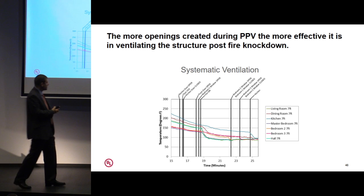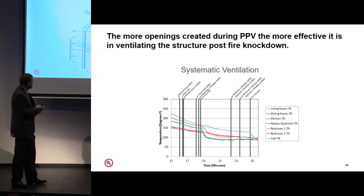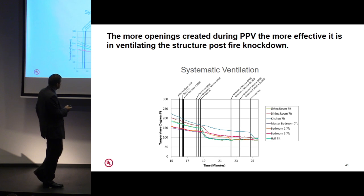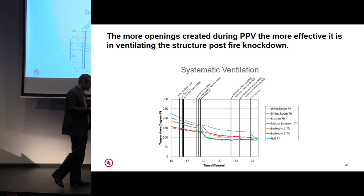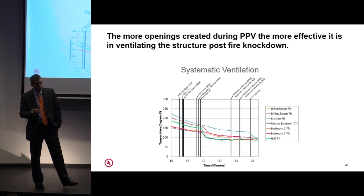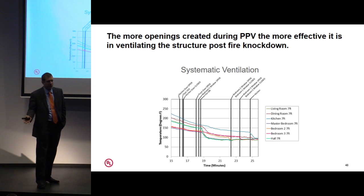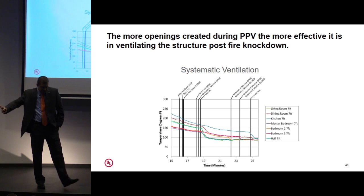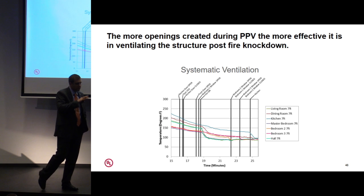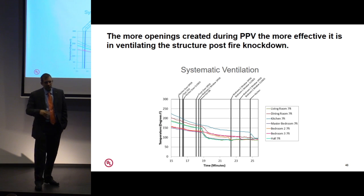So, last part here before we get to some questions. Hopefully I leave about 10 minutes for questions. There were two schools of thought or two theories when it came to using fans for positive pressure ventilation. So now the fire's out. There is no chance that I'm going to regrow the fire with the fan. We've completely controlled it. And we're going to look at what's the most effective way to remove smoke from that structure. There were two schools of thought.